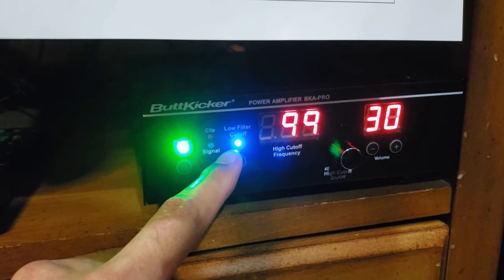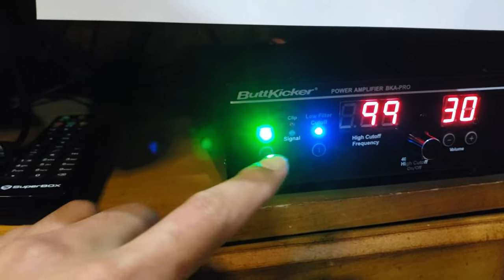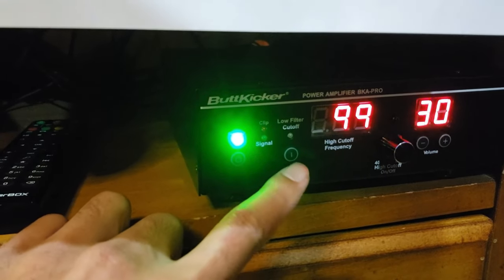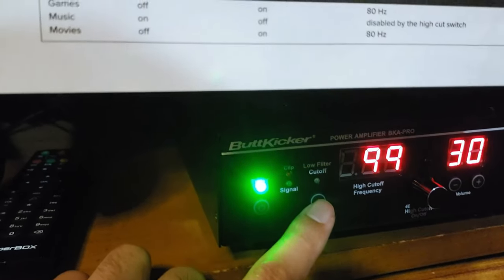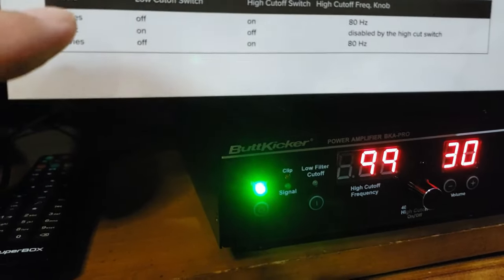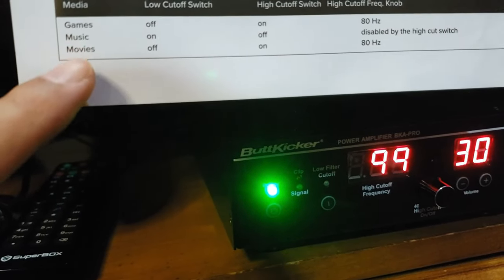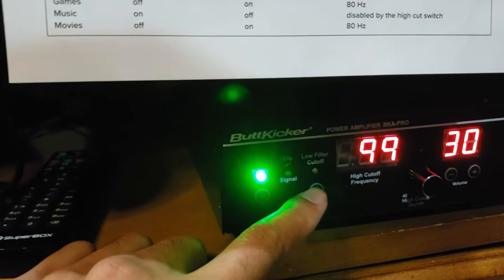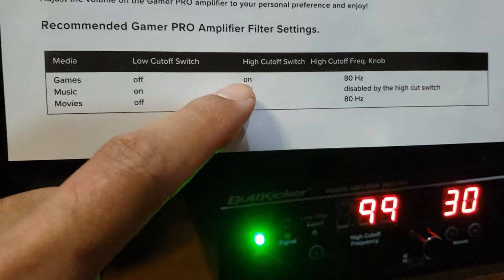The low cutoff filter is on. So let's see. Or it's actually, well, what does that mean? Is it off? Low filter cutoff. Okay, so we left that off, right? So it's off. That's what it recommends for games. For music, you want to turn it on. Movies, off. All right. And then your high cutoff frequency. High cutoff switch is on.